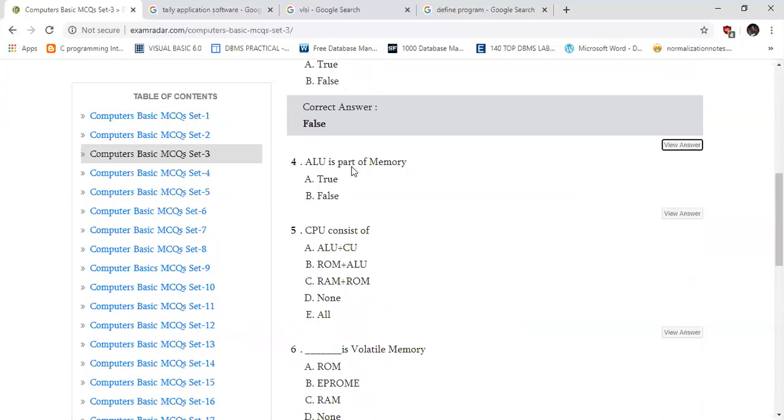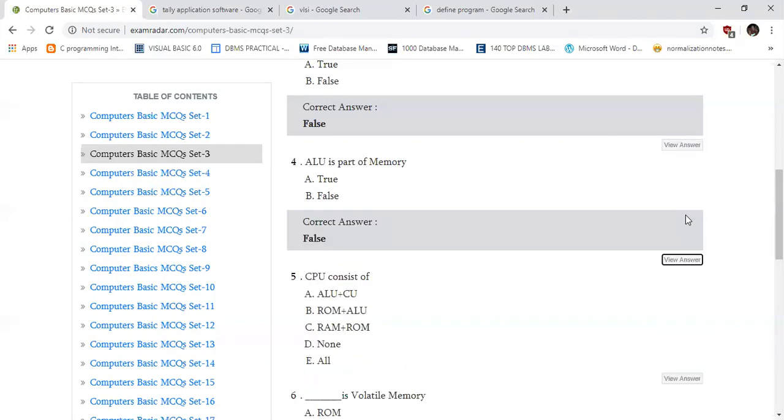ALU is a part of memory. You said it's true? All right, let's see. Actually, it's false. ALU comes under the CPU, which has to do with how instructions are being executed. Arithmetic logic unit. When you're thinking of memory, you think of read-only memory, random access memory, EEPROM, PROM, and the list goes on. So the answer would be false. ALU is not a type of memory, or a part of memory.